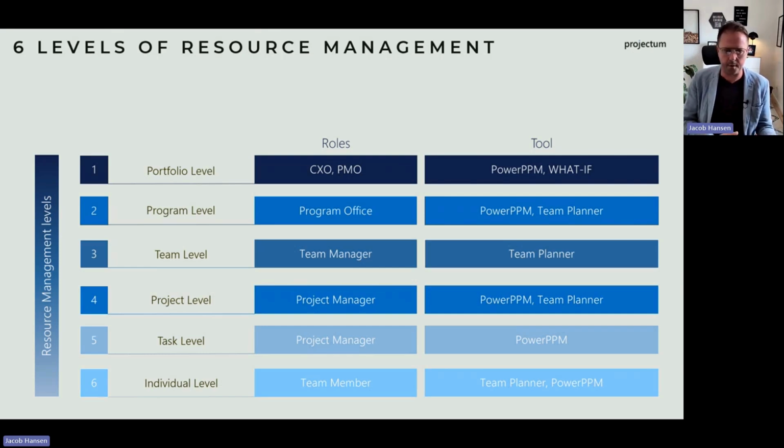What projects should I work on? And what non-project related work? That might also be that I have pushed forward some vacation to my manager, and it needs to be taken care of as a manager planning my individuals. So those 6 levels of resource management should be considered very carefully, what you actually want to achieve.